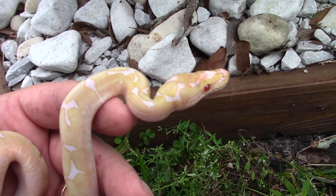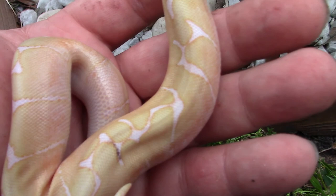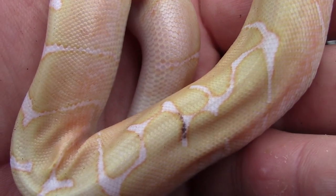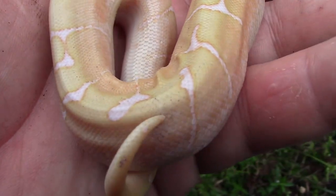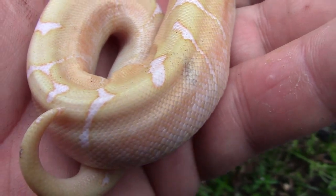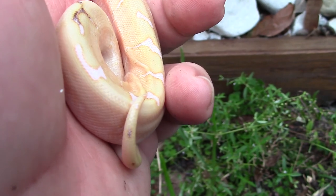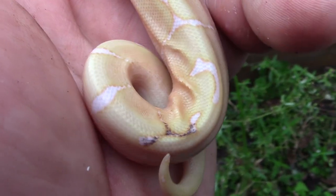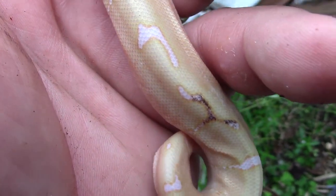So this one here is an albino form of the spider. It's an albino spider. And this one had a little bit of paradoxing, real slight paradoxing. Right there's a mark. There's another faint one right there. And another dark spot that this one's got on, actually him. This is a male. On his back, right there, there's a little bit of paradoxing.